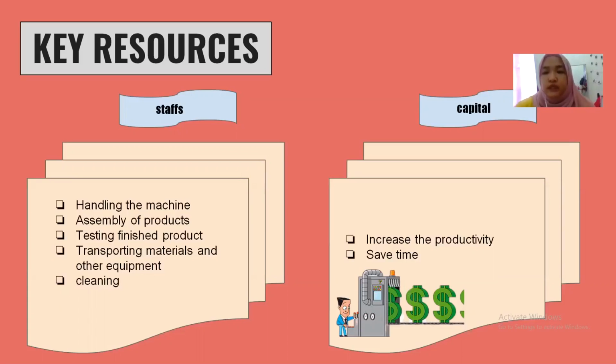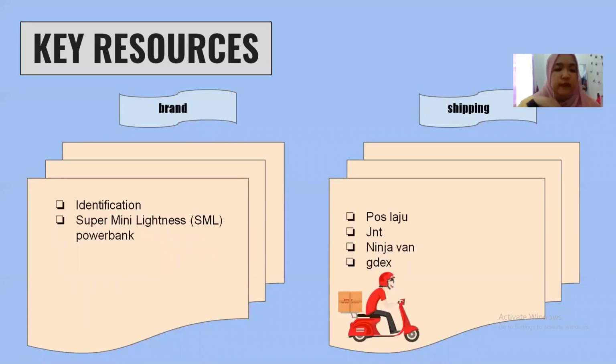The next key resource after the staff is capital. The capital that we use in our production is machinery capital. This machinery capital is very important because it will increase productivity and also save our time during making the product. The next one is brand. Brand is very important to declare our identification, and it also helps us to produce loyal customers.